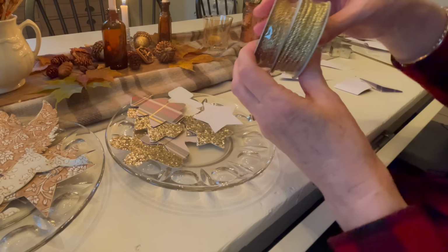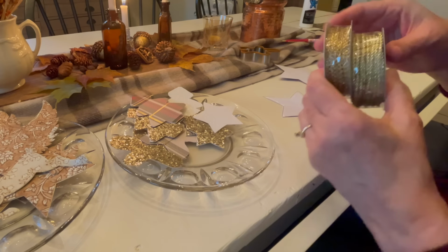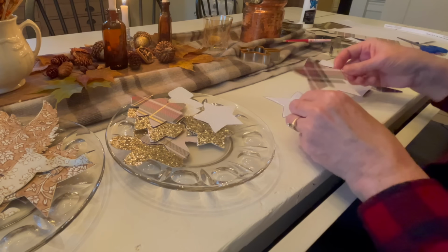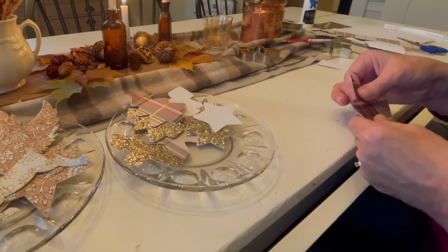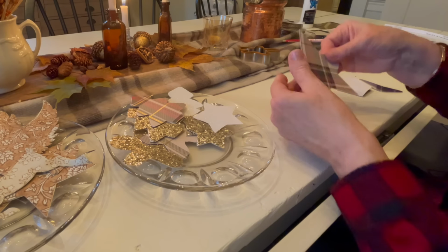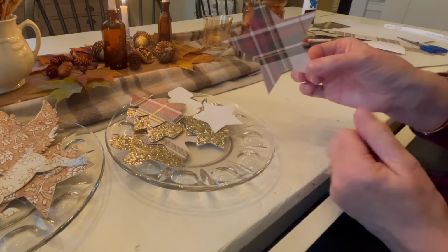I found these two different strings. I thought they were really pretty with the gold. And I found those at Michael's. So you have to make sure you have it lined up correctly. Oops. And it's that easy. There you go.